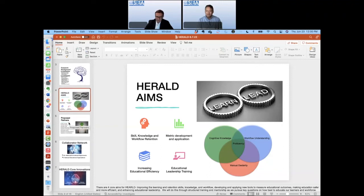And so this slide's a little busy. I'm probably going to split it up into multiple slides, but it differs from when I was at CERTAIN. I have different problems that I've talked to people about that they're passionate about, but it boils down to sub areas. And then within those areas, people may gravitate towards different things. So for example, skill, knowledge, and workflow retention, metric development and application, increasing educational efficiency, and then also, as we mentioned, educational leadership training are going to be the core issues that we tackle in this learning and leadership dichotomy or synergistic relationship for Harold.